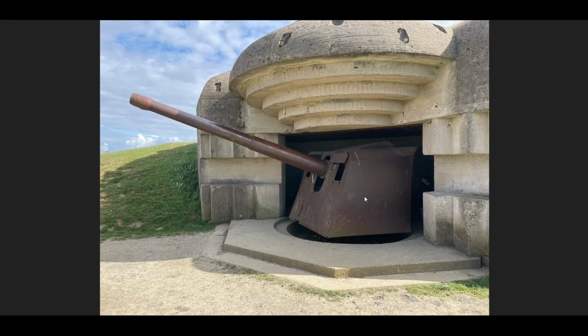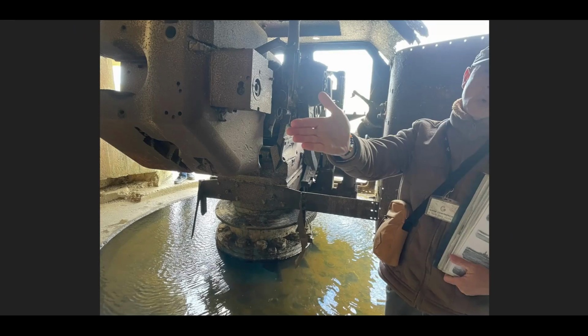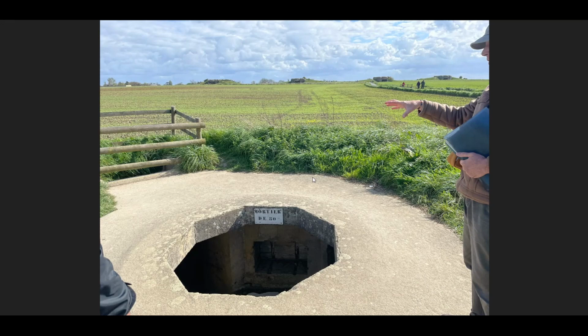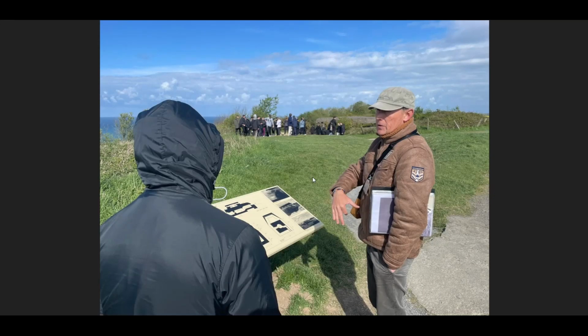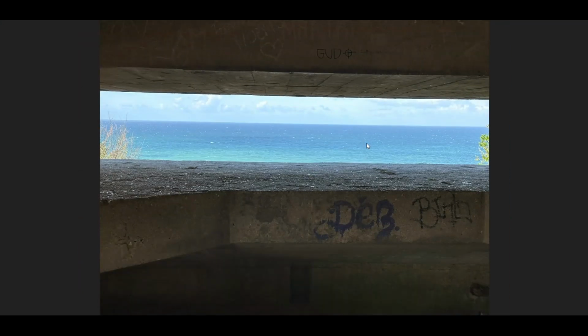The unique thing about this site is obviously the guns have been so well preserved and are essentially still in the same position from when they were on D-Day. This was an interesting photo because there are hobnails from the Germans who stepped on wet concrete when it was poured. This is the rear view of one of the guns. Another old photo. Another Tobruk, and then we're moving closer to the water where there was another observation bunker, as you can see back here. So we took another picture from that observation bunker.